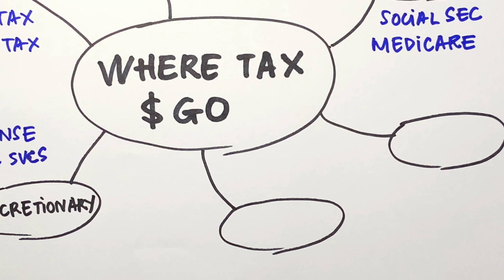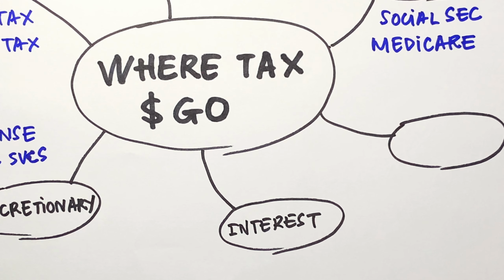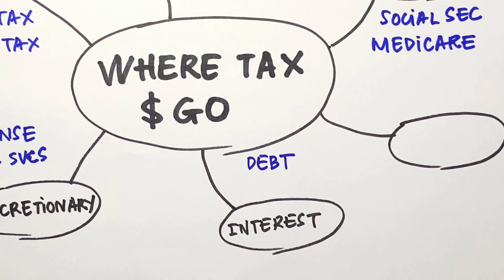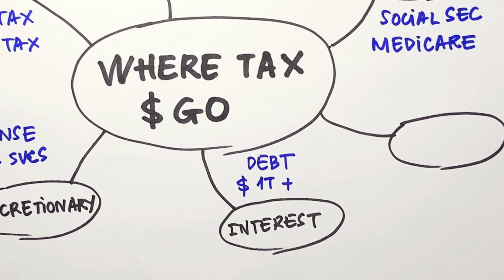The third bucket is smaller, but increasingly important. This is net interest. For many years, the government has spent more than it collects. To cover the gap, it borrows money. Just like a household, borrowed money comes with interest. As total debt grows and interest rates rise, interest payments grow fast. Today, the government pays over $1 trillion a year just to service past debt. That money funds nothing new. It only pays for yesterday.